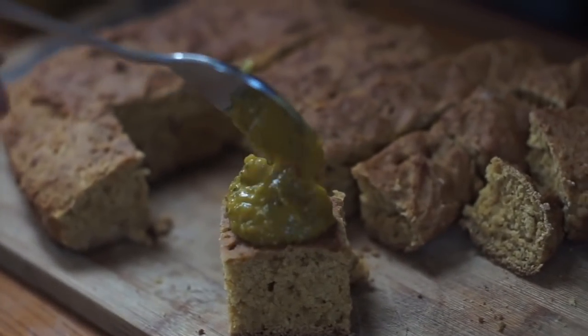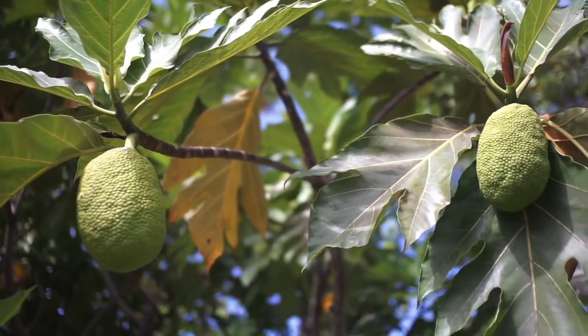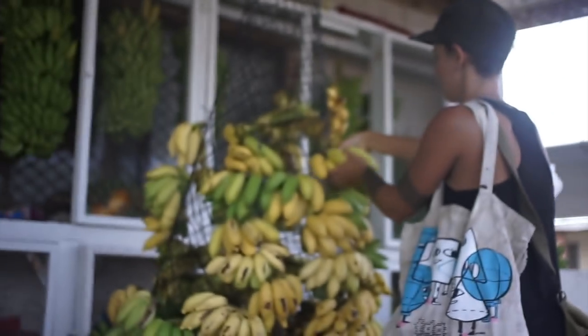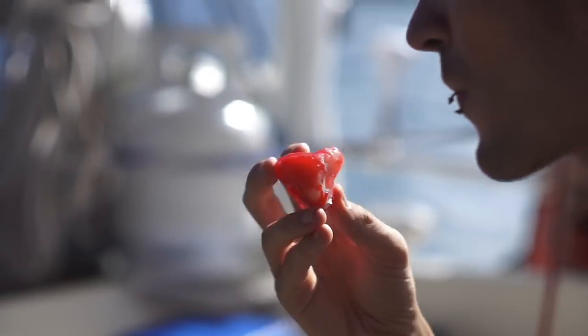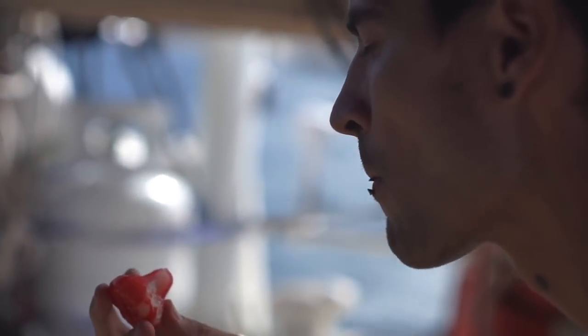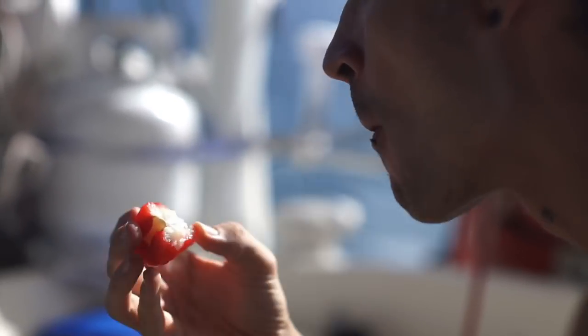For instance, the breadfruit here are different than in French Polynesia and Tonga. They're less round, but taste the same. We also tried bell apples for the first time. While resembling apples on the outside, they taste nothing like them.